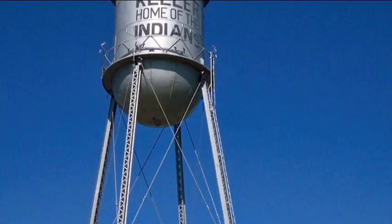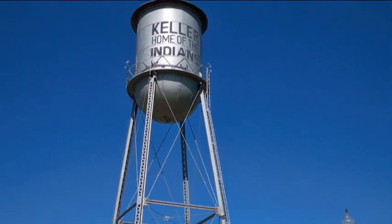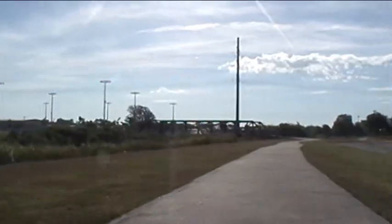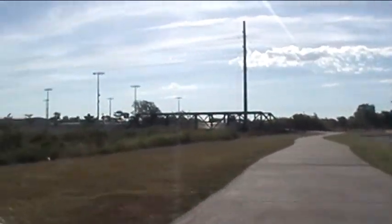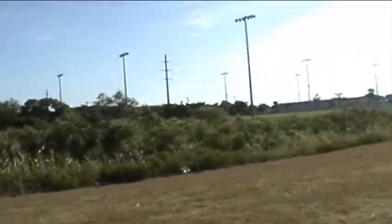You'll see in the distance over there the old water tower that's sticking up maybe right there. And there's a bridge here. We're going to go straight. We're not going to go over the bridge, but that goes to another part of the sports complex over there. Let's see what that looks like. So I'll weave my way through the sports complex.